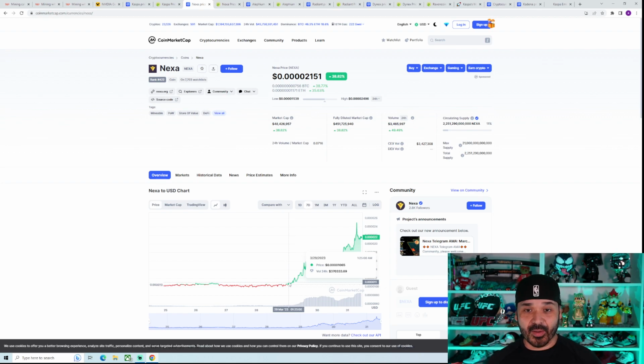You have to think, are you more of a trader? Are you going to look at it short term? Because short term wise, it may make more sense to mine things that are smaller cap, like NEXA. Do you really believe in it for the long term though? Is it one you're going to hold all the way till 2025? Me personally, probably not.